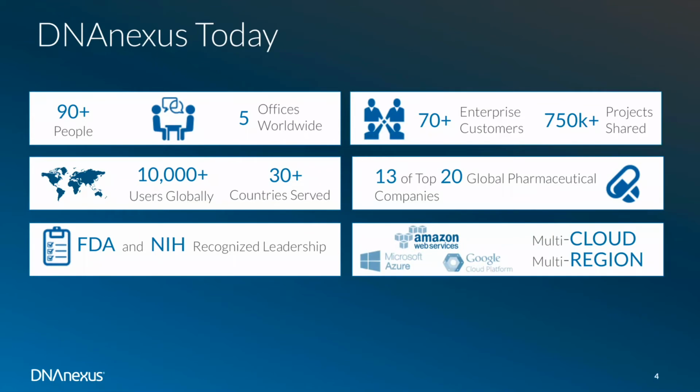We are multi-cloud. We can run on Amazon and Azure. We can also run on multiple regions throughout the world so that we can keep your data. If it needs to stay in, say, the EU, it can be in Frankfurt. If it needs to stay in Australia, it can be in Australia or Singapore or in the United States, and presents it all with a single common pane of glass so that you have a uniform development experience.